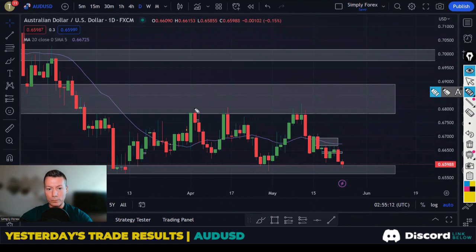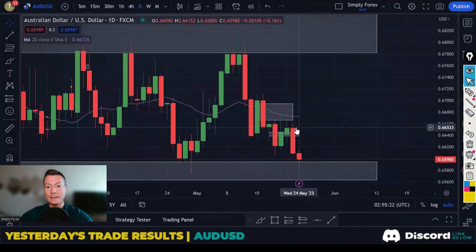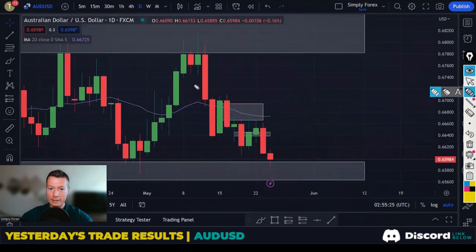We were seeing a bit of a range, guys. We still are. Price is ultimately ranging between these two levels. And there's more reasons. Price was in a downtrend, trying to come back lower. So we were just trying to take price back down to this area of support. And again, that's exactly what happened.